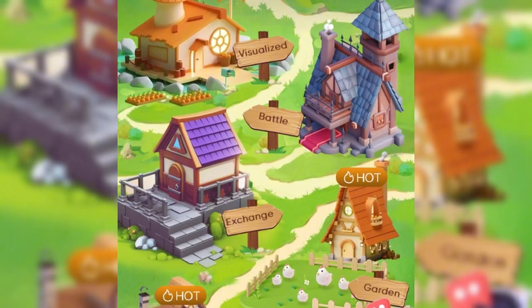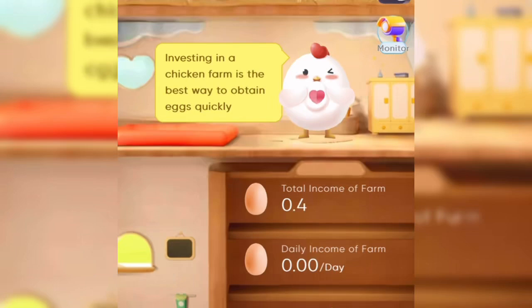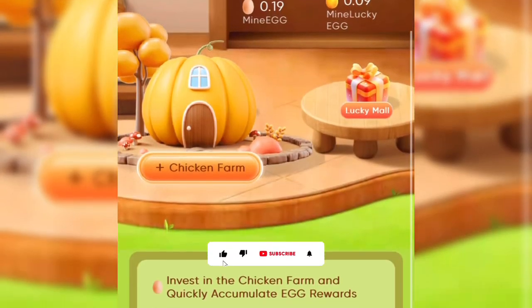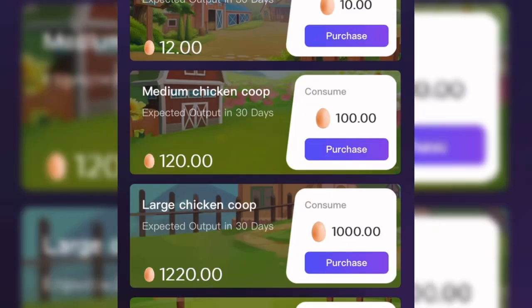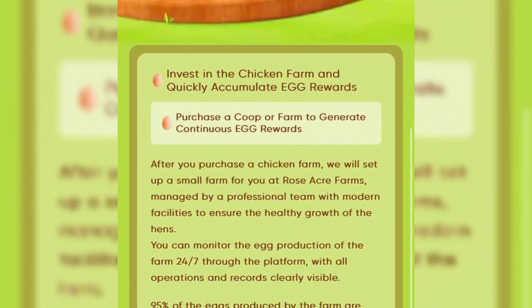Now there's an additional value you will get on this interface. Once you come down to farm, you can actually see that there is a chicken coop where you can get monthly income every single time. Once you come down to chicken farm and you click on this, now this is what you need to do. Instead of converting your eggs to USD and placing a withdrawal, you can quickly come down right here and get chicken coops that will in turn give you additional eggs to what you have on your account. I don't know if you understand this. This is what it says: invest in chicken farm and quickly accumulate eggs.